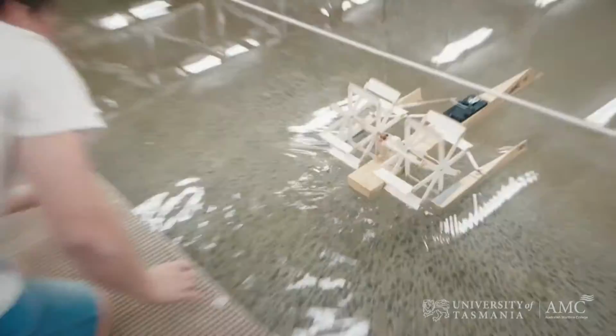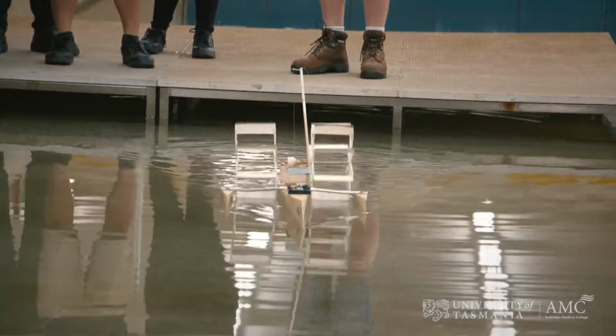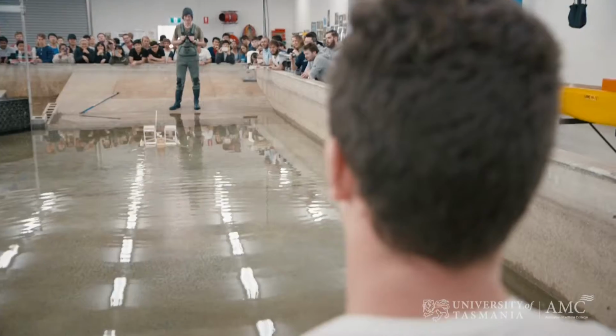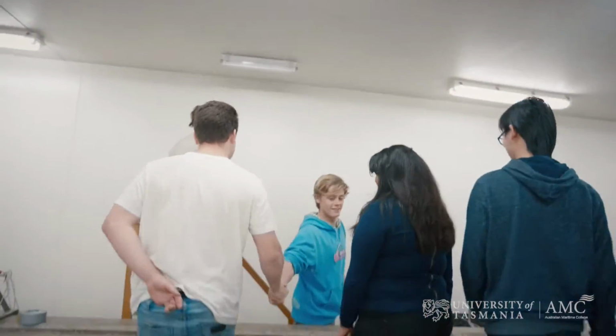With being such a large project, there's so many components that do take time. Working together as a team definitely helps getting the presentation, the report, and the boat's performance up to a really high standard. We all had our parts to do with the theory, construction. So yeah, we definitely had to work as a team.